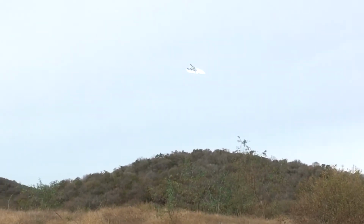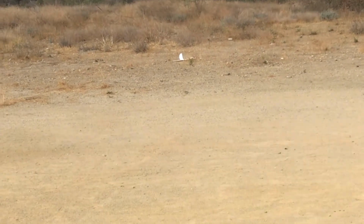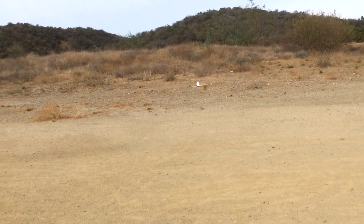Whoa. There's not really any wind right now. It's just sort of hovering right there. Whoops, that's too high, it's too high. Ooh! Youch. I think that wraps it up for the day.